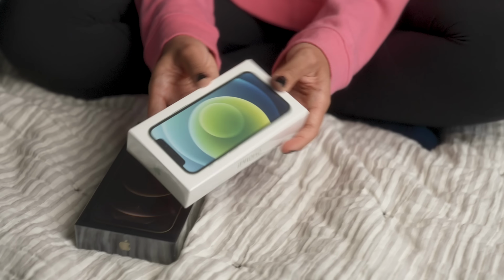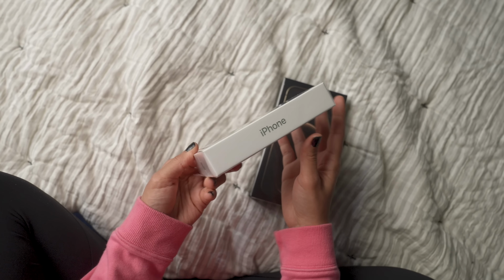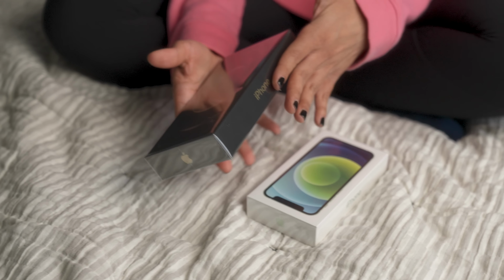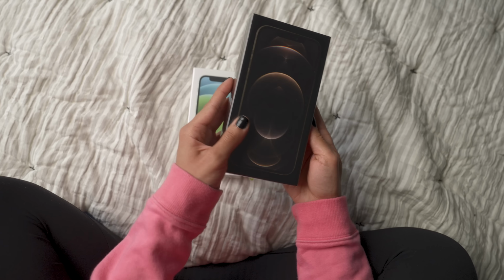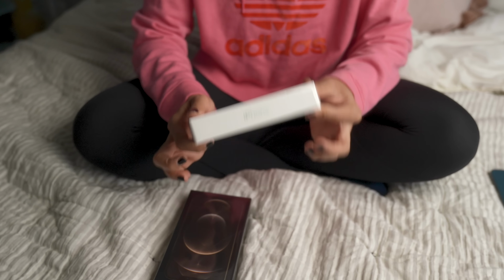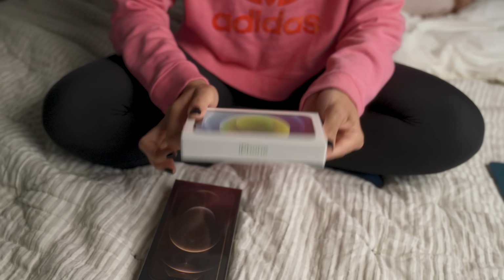So here's the iPhone 12 mini's box. It's so cute and tiny, and next to it the Pro Max's box. Even though these boxes are smaller this year, you can already tell this is gonna be a big boy because look at that box compared to this one. Now, as excited as I am to see the Pro Max, I'm really hyped to see the size of this little baby phone. So let's start with this one.